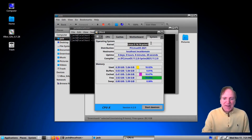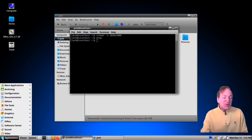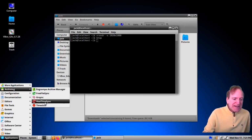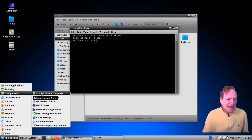Very cool. And then our system information. So that's a really nice utility to have in here. We even have our graphics information. That's a powerful little utility, even on a virtual setup. Then here's our archiving info and Timeshift for our backup and so forth. And then configure, lots of configuration settings here.